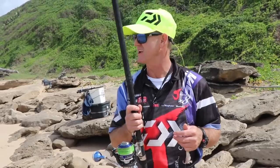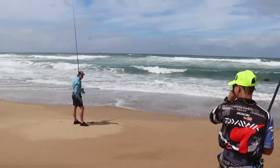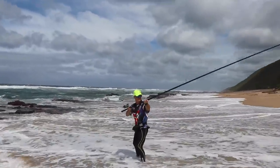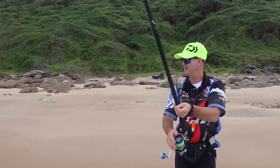This water's looking a little bit better. I'm actually thinking of going more to the right here. We'll go and see if we can get a fish there. There comes a squad of people, land fishing here as well, and there they're all coming.